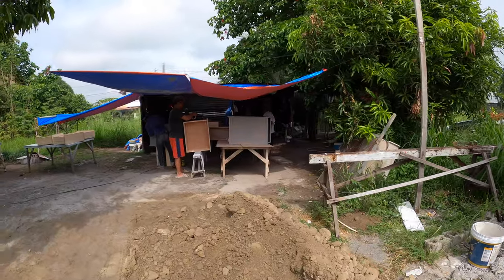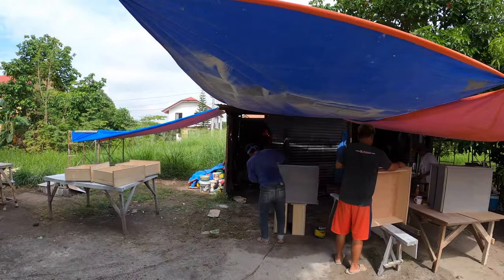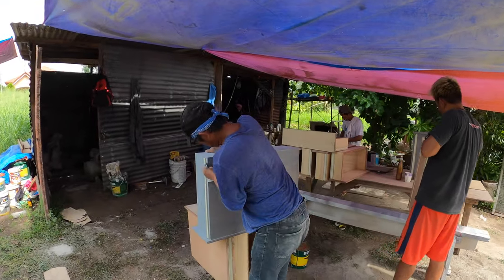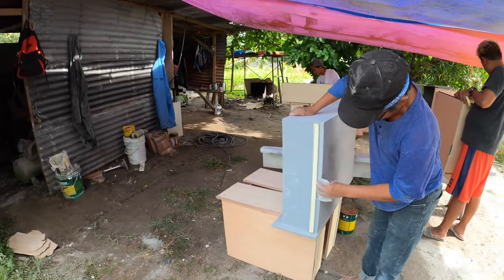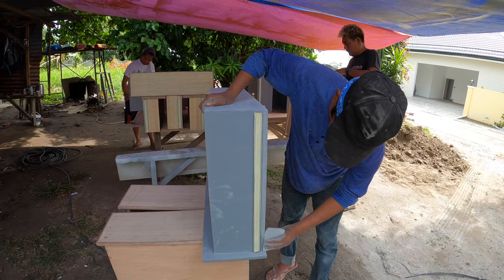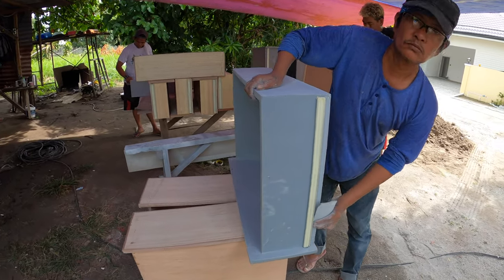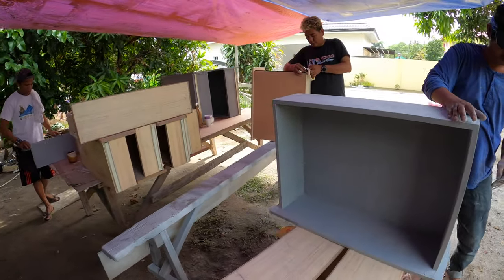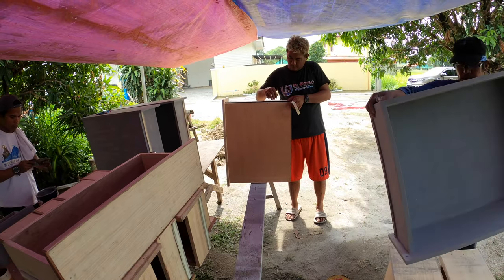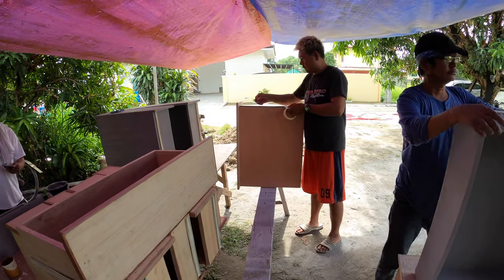Let's check on our guys here underneath the tarp. Their sunshade is starting to turn into a sunshade. It's no longer a drip pan. So we're sanding down. They've already done the macias. Now they're sanding the macias. Still taping up some of the new ones so they don't get anything inside the roller tracks.